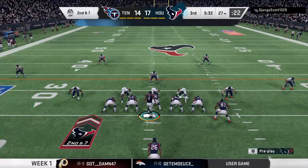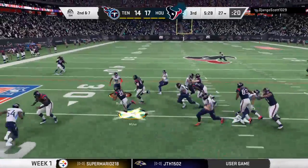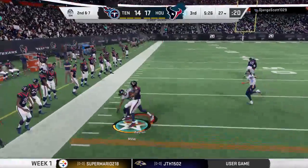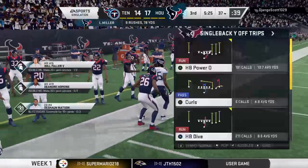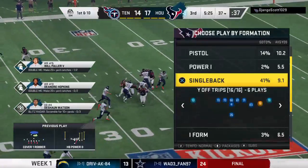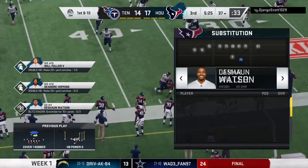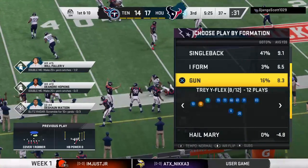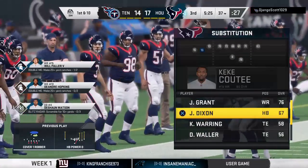That first down completion only netted them 3. 2nd and 7. This is Miller. Skirts by him at the 35. A pickup of 11 and a Texans first down. Something to watch here in Week 1 of the season, tackling. Because you and I both know that in the preseason, a lot of these guys don't play a whole lot. Plus, the intensity and the speed really ratchets up on opening week.